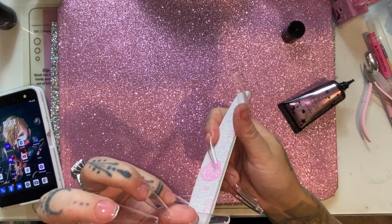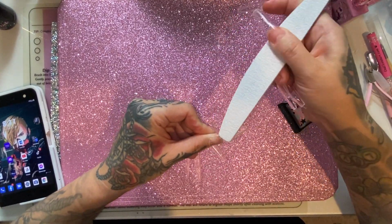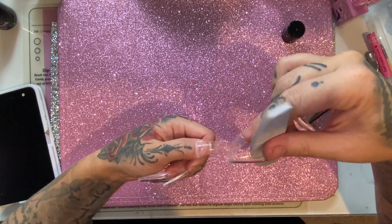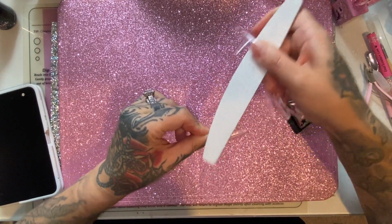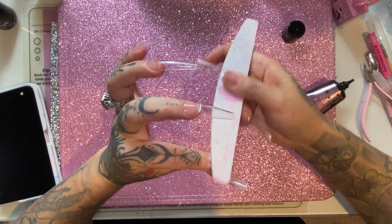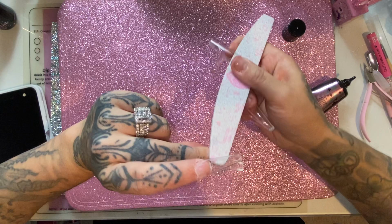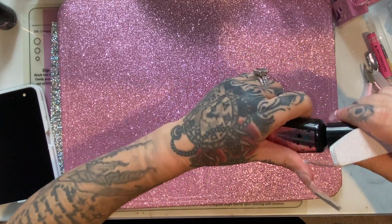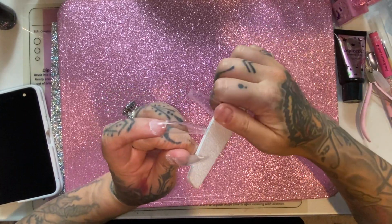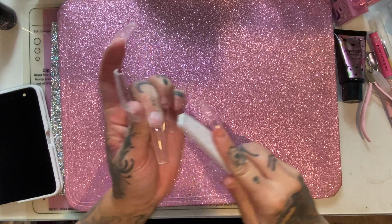All right, so they're squared up. I think I'm good. And then what I usually do is, if you want, take an e-file or just hand file and go around, make sure that there is no gel around. Flush the cuticle a little bit. That's all I do. Okay. And that's it. Because then they'll look more sculpted. You don't want that, unless you want the press on look. I don't like the press on look. I don't mind actually having press ons on, but I want my cuticles to look nice and flushed. And there we go.